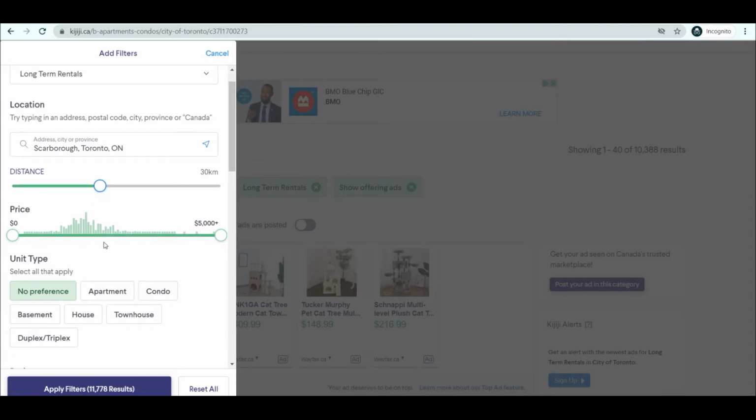Next is price. Anything around $1,200 for a private space is really good deal, but I do want to have a look at places which are a bit costlier as well as cheaper than this price. The reason behind this is if I can find a place which is cheaper and is also good, then why not? For example, the place that we are living right now, it doesn't even cost us $1,200.